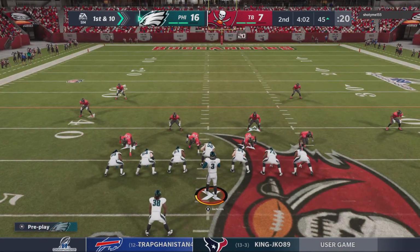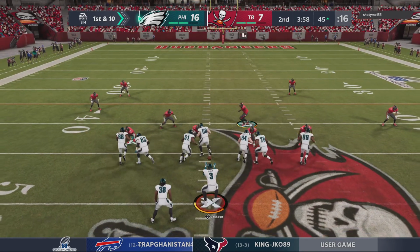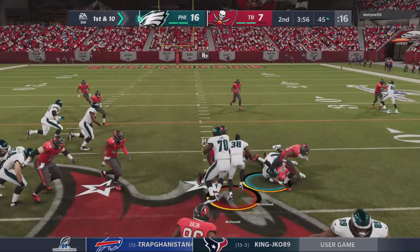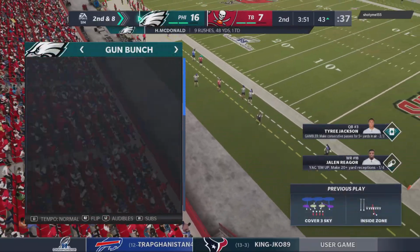But in this situation, the defense was effective, able to stop him before he could get a good head of steam going. They'll run on first down. McDonald, 2 yards on the pickup there. It'll be 2nd and 8.